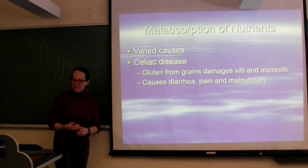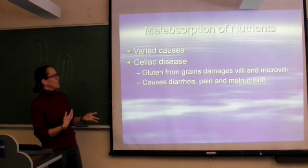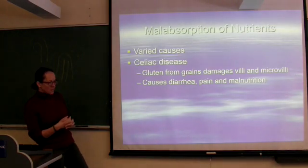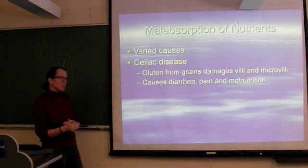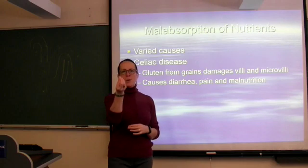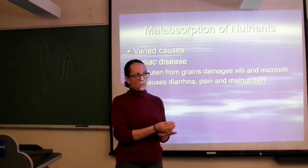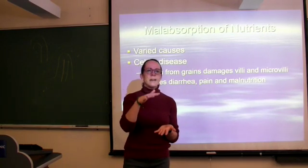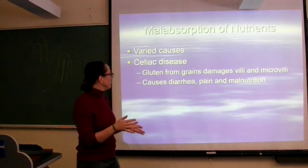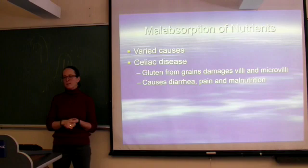Okay. Celiac disease. So an example of malabsorption of nutrients, as well as those other diseases that I interspersed throughout the lecture. Another example is celiac disease. People with celiac disease have an intolerance for gluten. And what that gluten actually does, I think we're all familiar with this. People who have true celiac disease, it will actually destroy the villi and the microvilli. So if it destroys the villi and the microvilli, they can't absorb things as well, right? Because they don't have that increase in surface area. Okay. Diarrhea, obviously, things will go right through them. Pain and malnutrition because they're not absorbing substances.